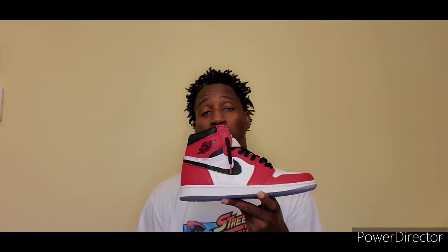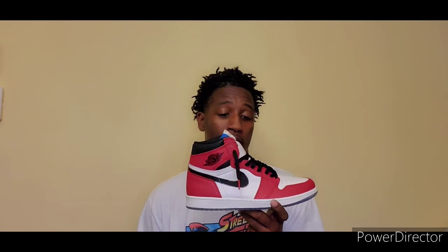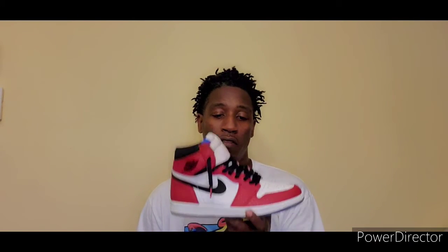But the Jordan 1 Chicago's, why? It was Jordan's first shoe. Nothing needs to be said. Jordan's first shoe, iconic red, white, and black. Chicago Bull colorway, black laces. You know what I'm saying? What else is there to be said about the Jordan 1? Look around now. If you see an original Jordan 1 sitting on the shelf, it's probably fake. These shoes sell for hundreds to thousands of dollars now.